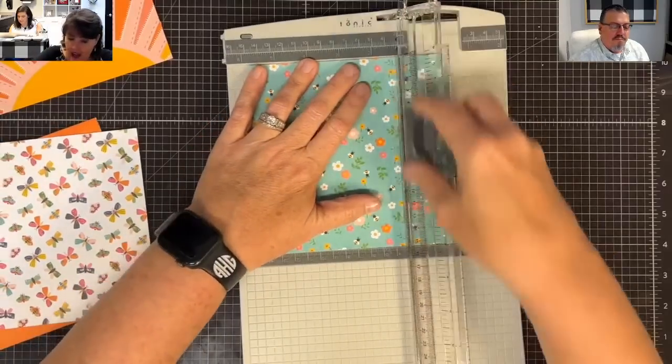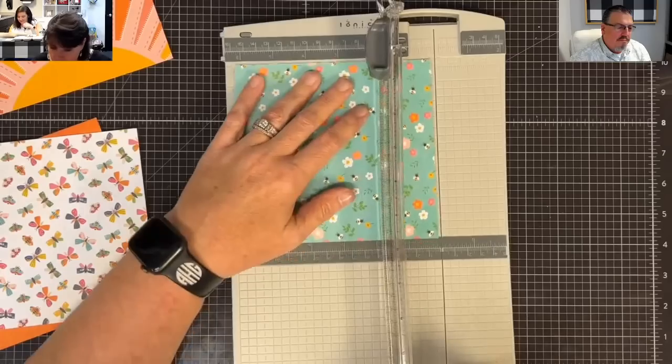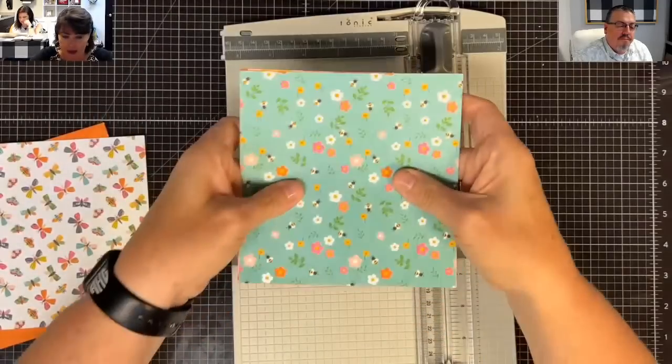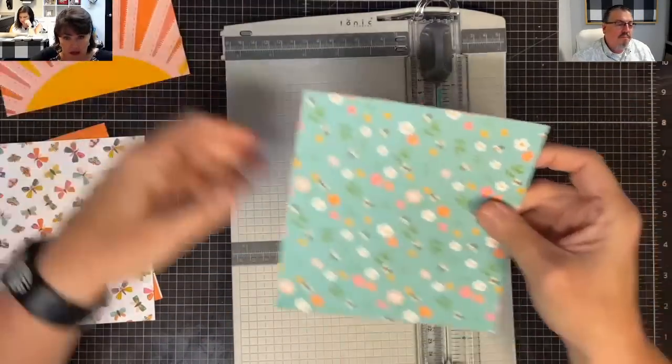So this page, I don't have to do that. So I'm going to take a quarter of an inch off and a quarter of an inch off. And this will get me the same size. You'll see this. It gets me the same size, but I had to do it different so I could keep my pattern centered. Did that make sense?